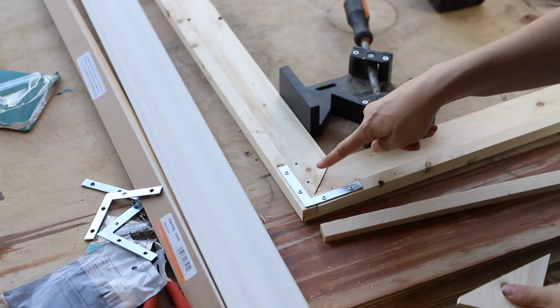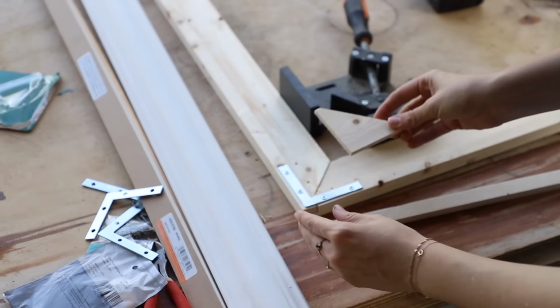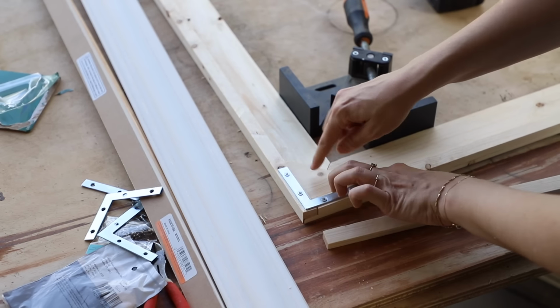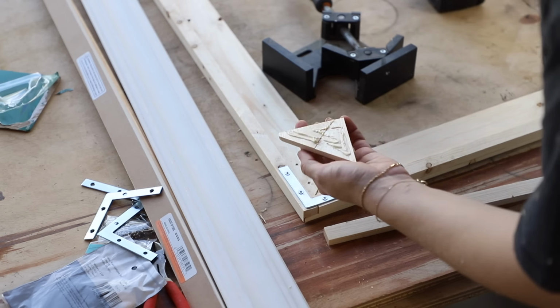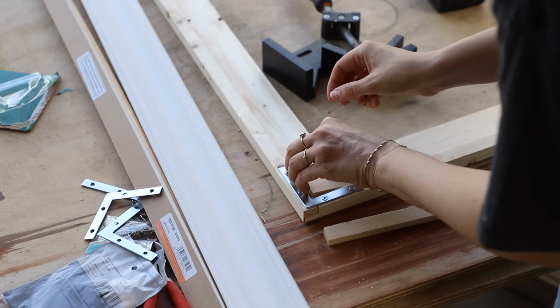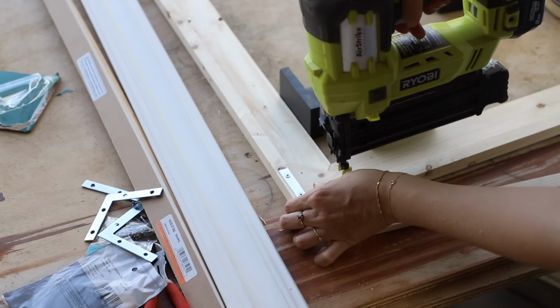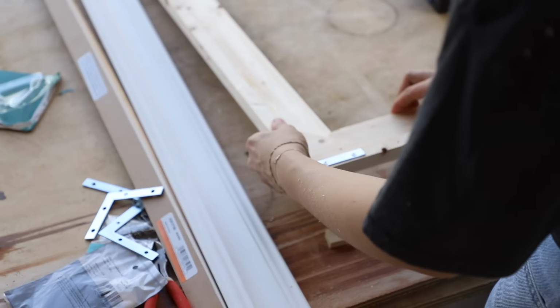I'm worried about the corner here. I'm gonna reinforce it with some scrap material that we cut. So basically the 1/4 inch plywood, and just make a stronger corner here. That looks good now. It looks stronger.